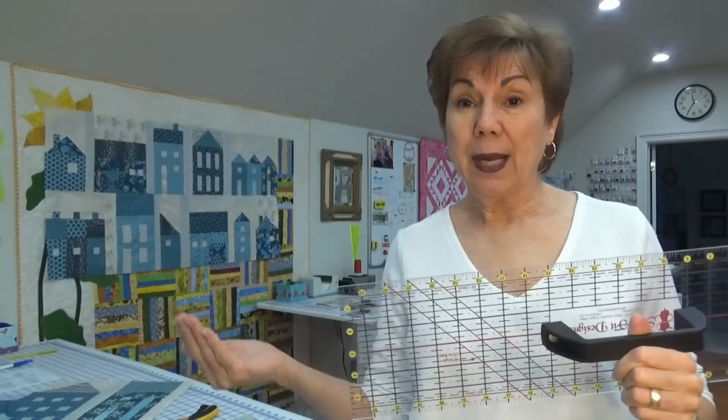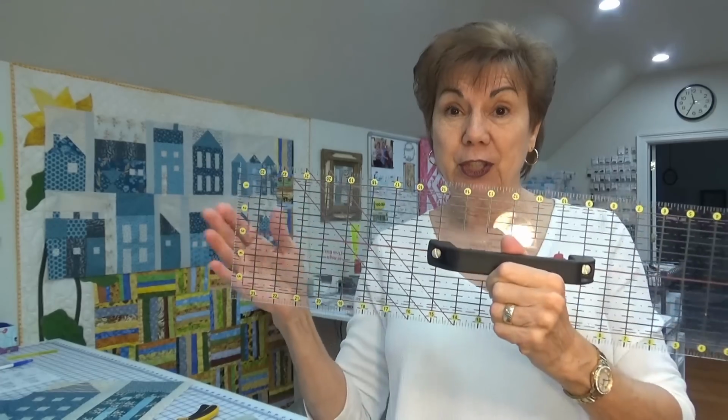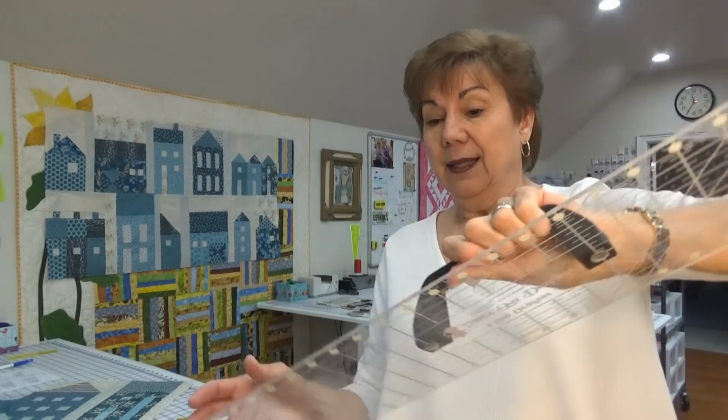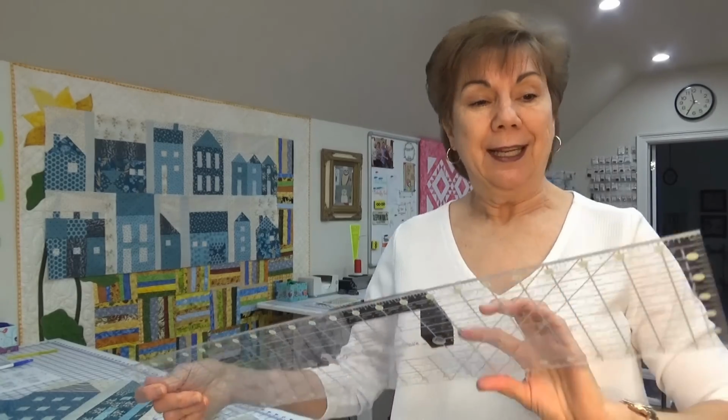So for all your straight areas, you wouldn't actually have to have the designer stylus. You could just use this for the straight areas. And it's very lightweight. Very, very lightweight. I just love it. I haven't used it yet.